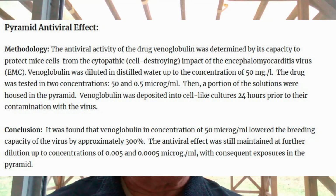Then a portion of the solutions were housed in the pyramid, and venoglobulin was deposited into cell cultures 24 hours prior to their contamination with the EMC virus. The conclusions of this study were that venoglobulin in the concentration of 50 micrograms per milliliter lowered the breeding capacity of the virus by approximately 300%. And the antiviral effect was still maintained at further dilution, up to concentrations of 0.005 and 0.0005 micrograms per milliliter, with consequent exposures in the pyramid.